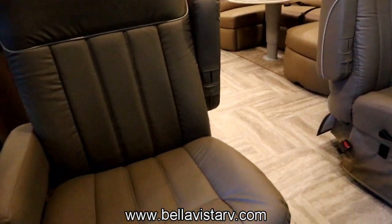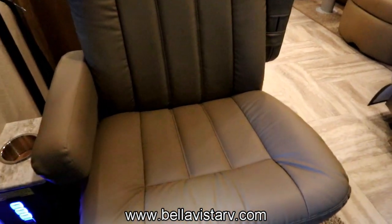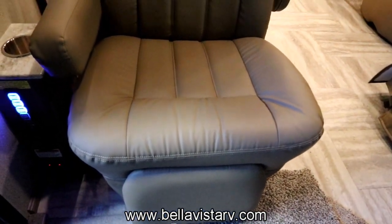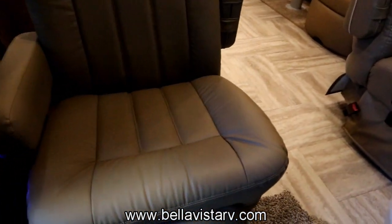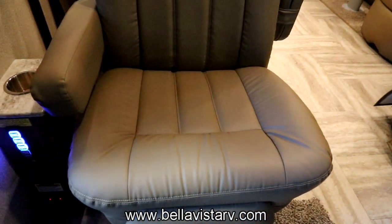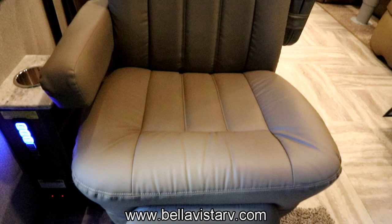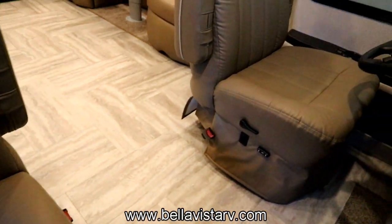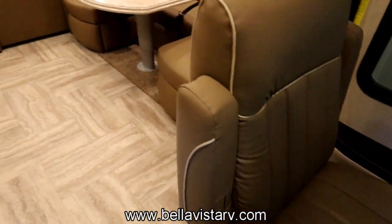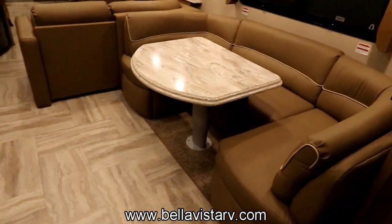Nice, easy, simple job. You'll notice our furniture is to a higher level. We have extra wide seats for passenger and driver on long drives. That's going to give you better seating comfort, more support. We also have a footrest here for the passenger, and both are power driver's chairs. We'll come back to the driver's area in a little bit.